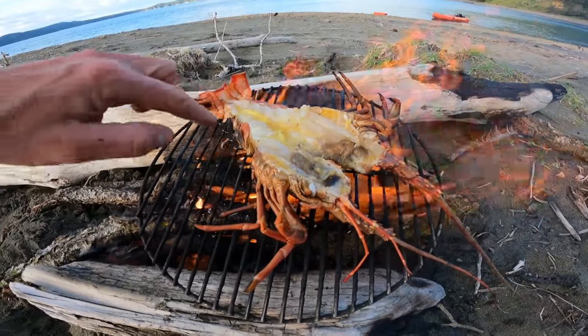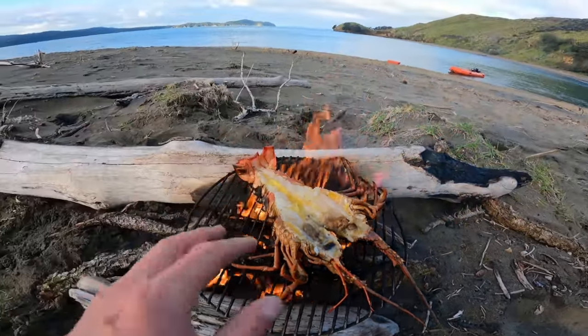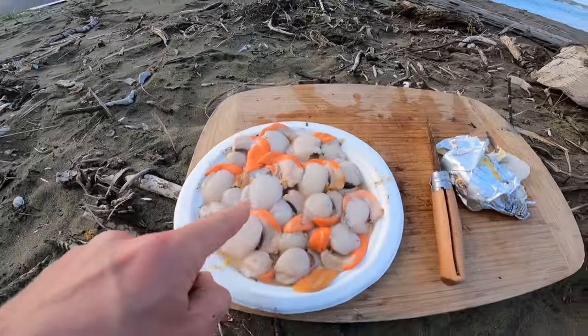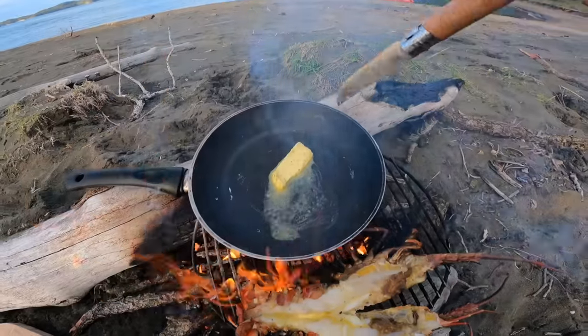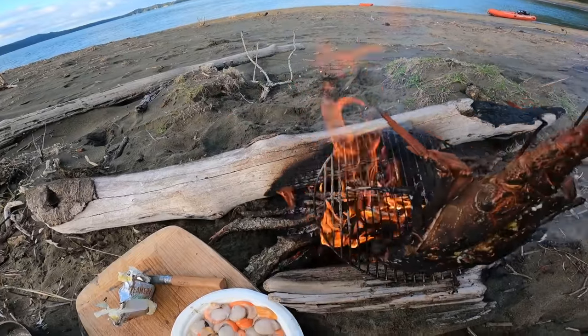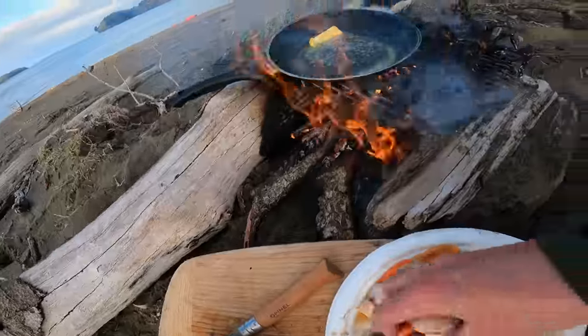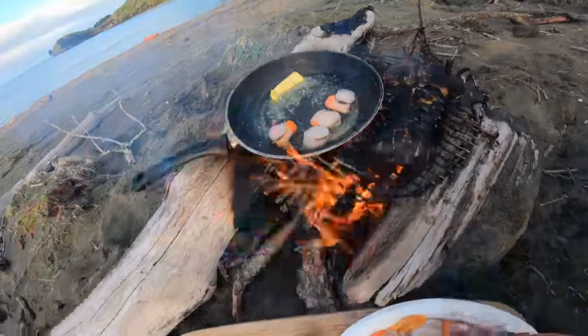You can just see the colour changing to white on the outsides. Once it's mostly white, we'll flip that over. Last grill, get these scallies on, and feast time. Looks horrible, it's gonna be good inside. Get some of these scallies in there.